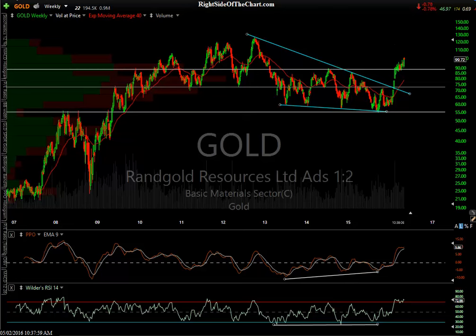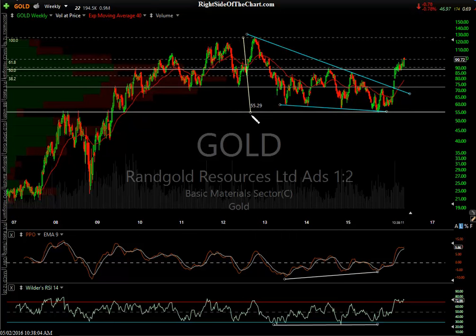Okay, and again, I don't want to go through them all. There's Randgold, longer term charts. You can see the nice wedge in that one looks good. Here's the stock at a key fib retracement, the 61.8 fib retracement. This one held up better than most during the bear market, but it's also at a key fib.